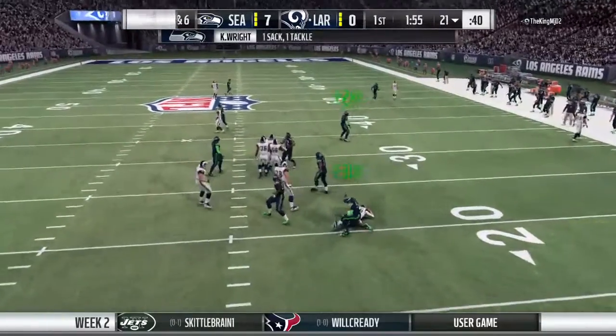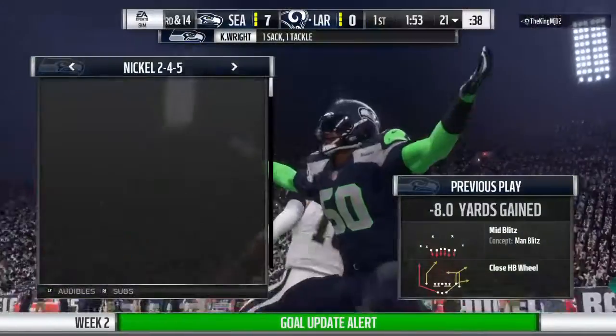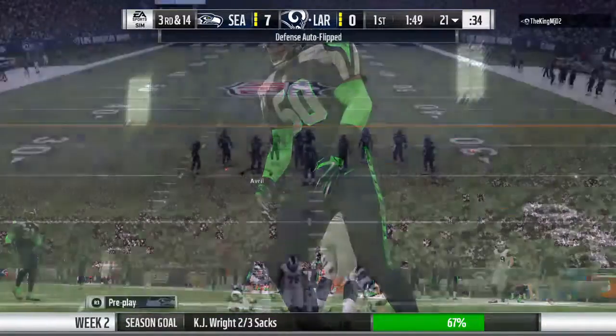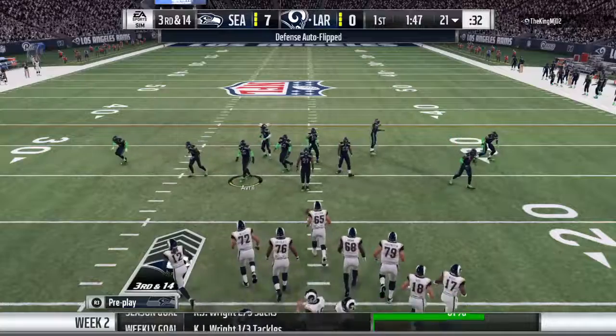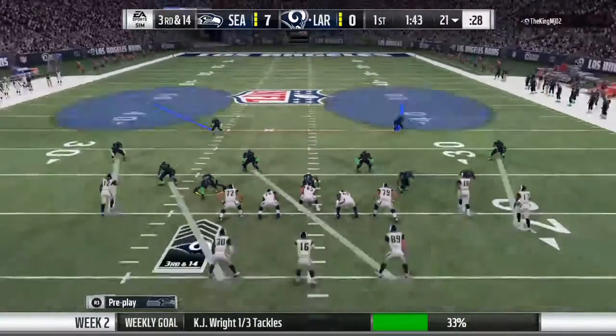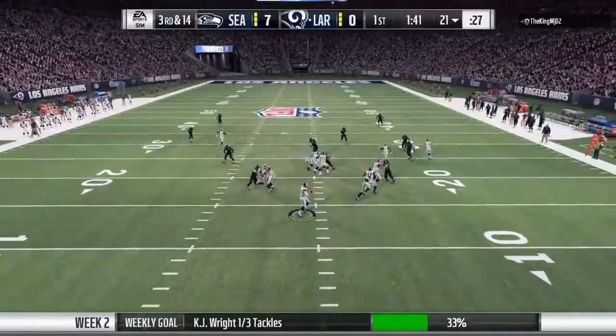Now gone. And the Seahawk defense gets to him, and they bring him down. K.J. Wright. Coming hard on the blitz, he dumps him for a loss of 8. So Goff, he'll try to refocus after the sack. The Rams now set up with a tough one, a 3rd and long.